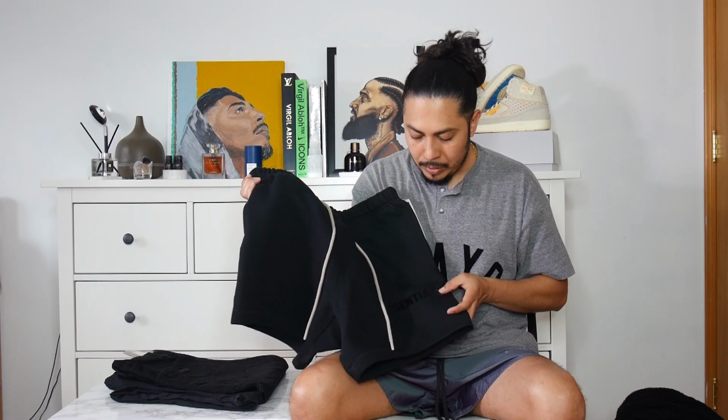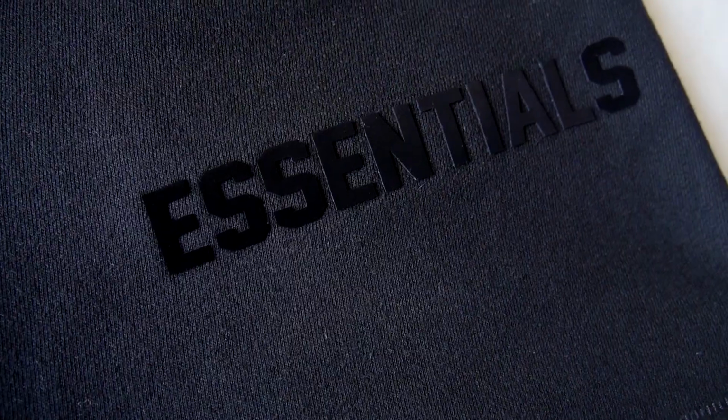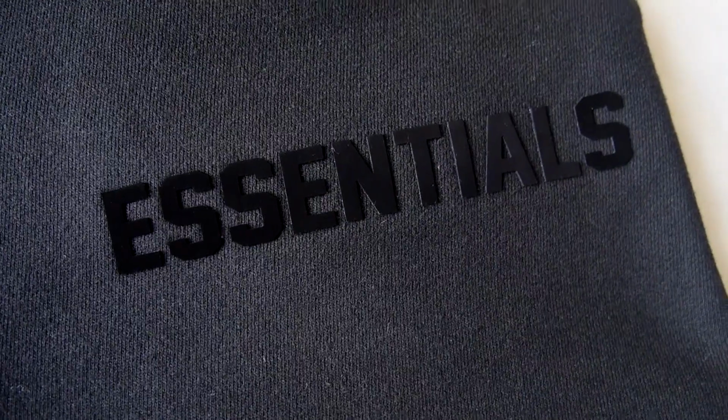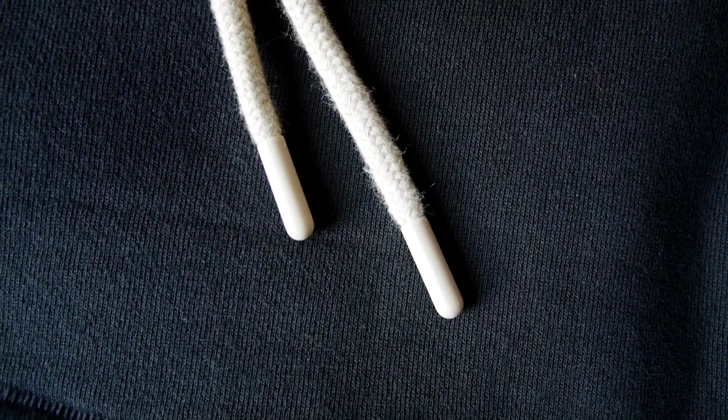And then it says Essentials on the side, not right above the leg opening, but more so closer to the pocket. I think that's cool. It gives it that 2018 Essentials vibe with those shorts back then. They did change the strings for the shorts. These are the round strings. I like it. It's pretty cool.